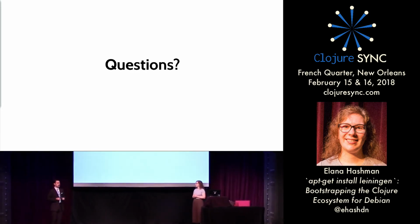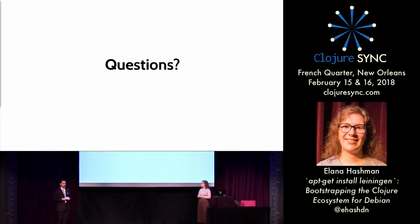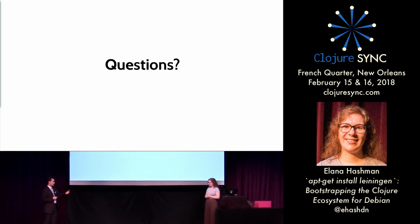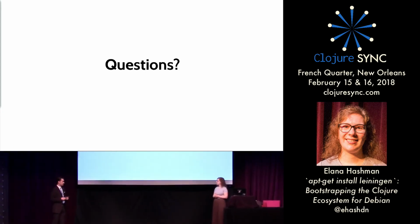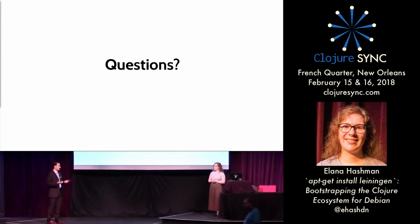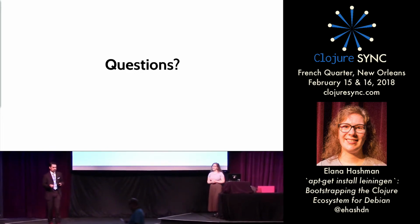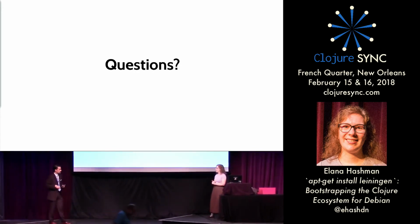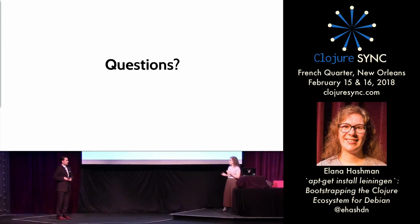You mentioned that one of the things that Debian package maintainers do is they improve upstream. Could you give us some more examples of how you do that? Sure. Documentation and stuff like that. Yeah, so I mentioned documentation. I rewrote the Leiningen man page. I mentioned as well, I patched the upstream POM for Leiningen. There are a few other weird random things.